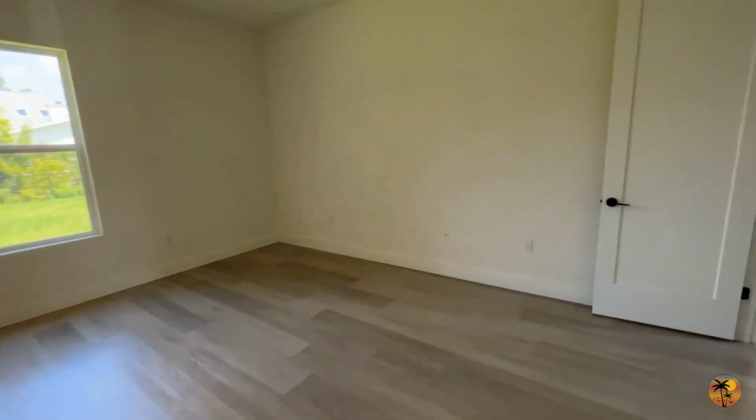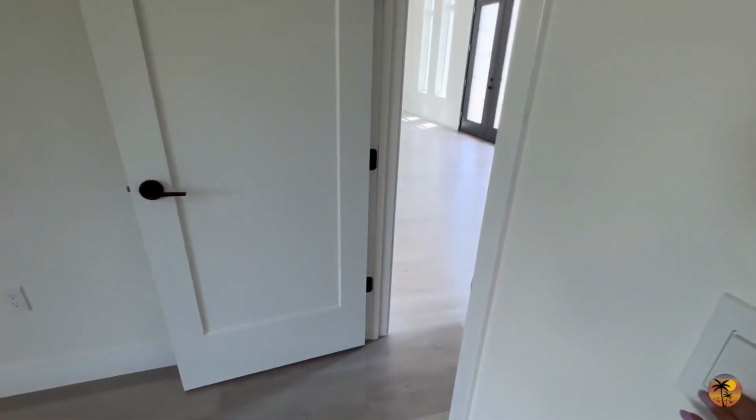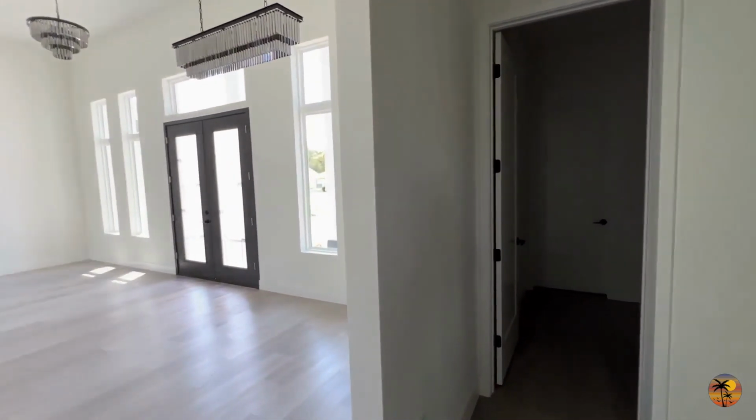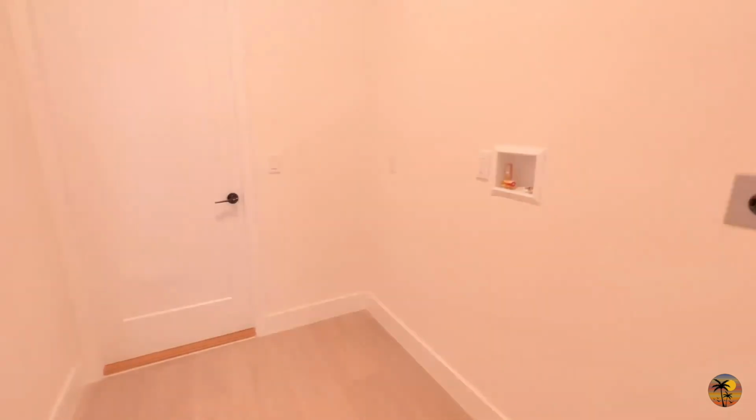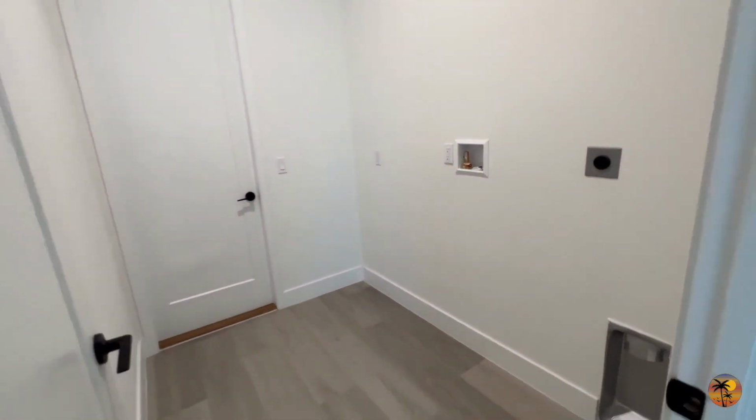Let's go out. We also need to turn off the lights in all the closets as well. Master bedroom. Let's move on. We exit from the master bedroom, and here we have access to the garage, and here we have the laundry room. There is no additional space from the garage.